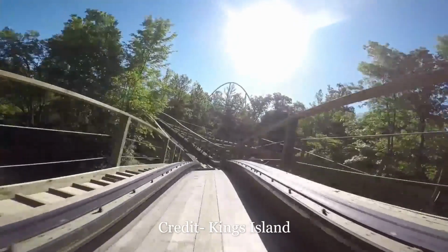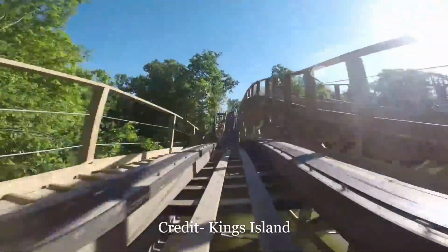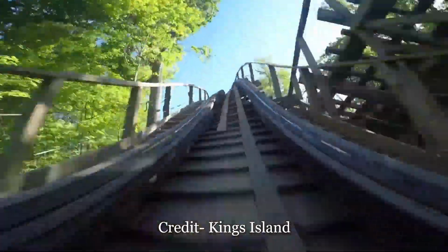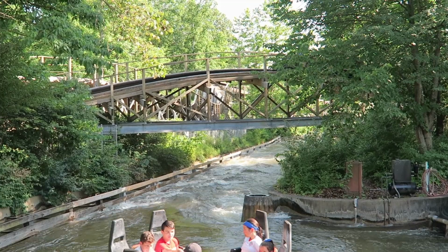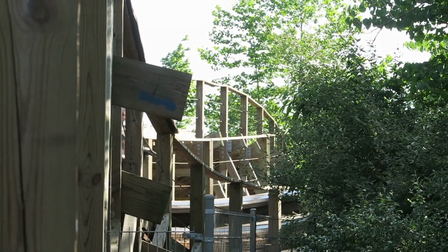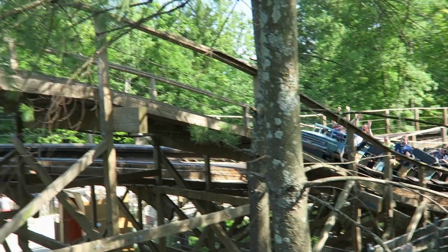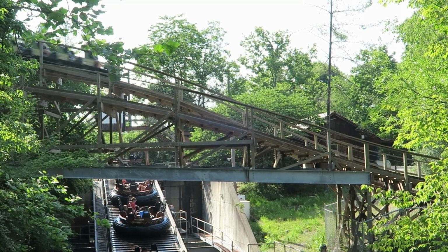The larger bunny hills offer some nice sustained floater airtime, while the smaller hills offer quicker, more abrupt pops of airtime. Quite simply, Mystic Timbers feels out of control, and if you ride Mystic Timbers at night, it feels even wilder. I know the Beast is widely considered the king of night rides at Kings Island, but in all honesty, Mystic Timbers is a way better night ride.